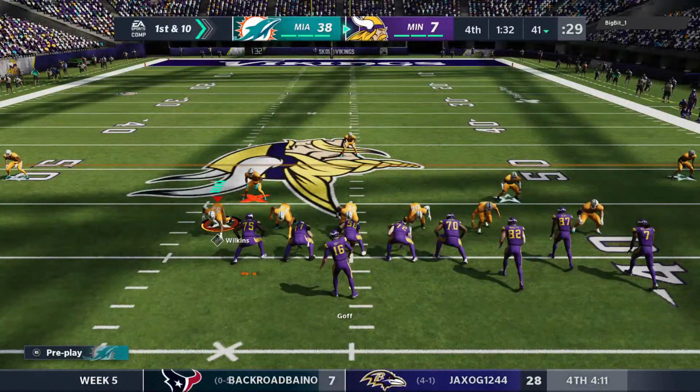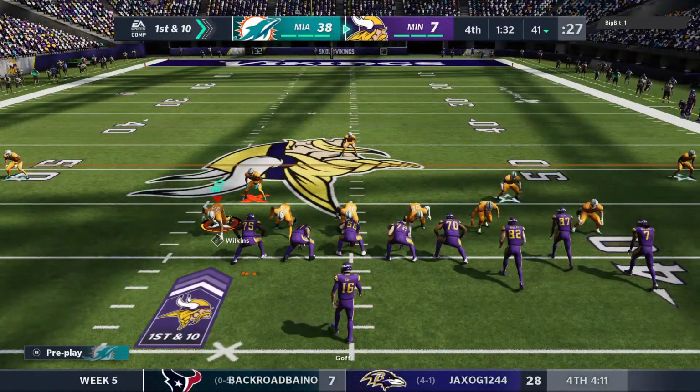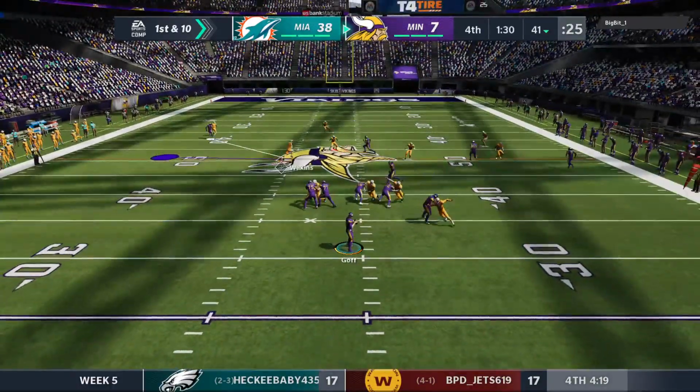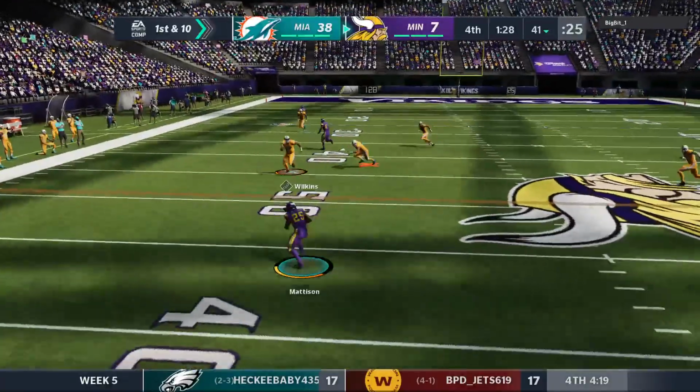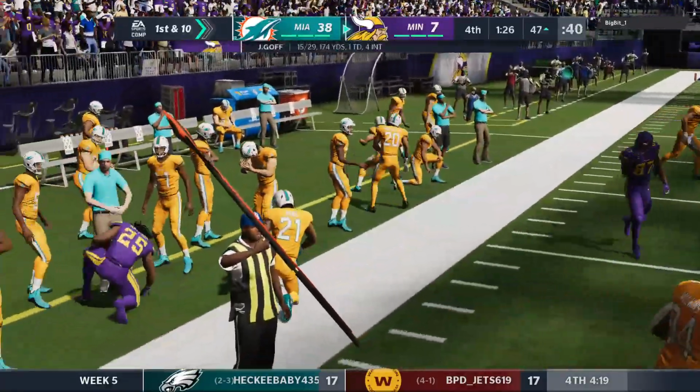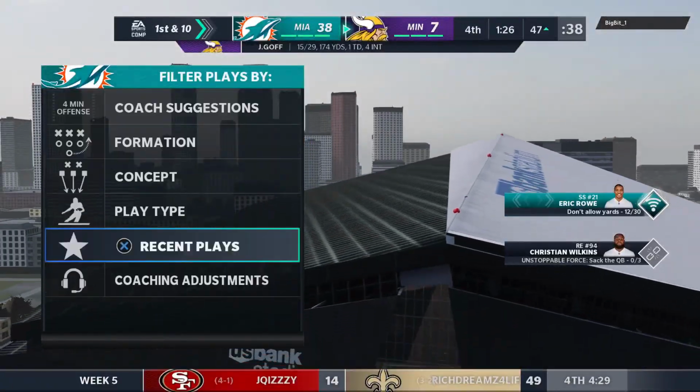Here are the Vikings now to start their next drive. It's now appearing that this losing streak is going to continue. You know, the coaching staff was confident that this was going to be the game to stem the tide, but that just has not been the case. And they'll take this to the other side of midfield before going out of bounds.